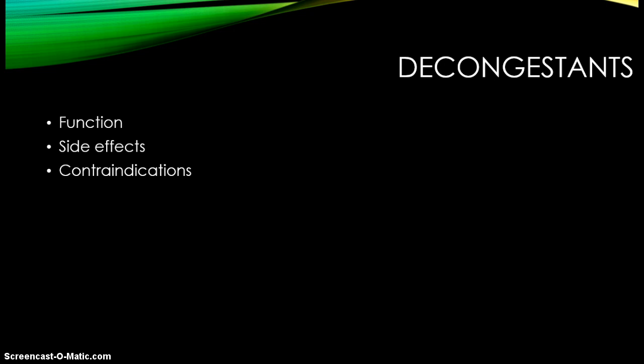Orally, decongestants may also constrict blood vessels. They have a longer duration of action, but they may aggravate hypertension, arrhythmias, heart disease, diabetes, and hyperthyroidism. Decongestants are not recommended for infants and children.